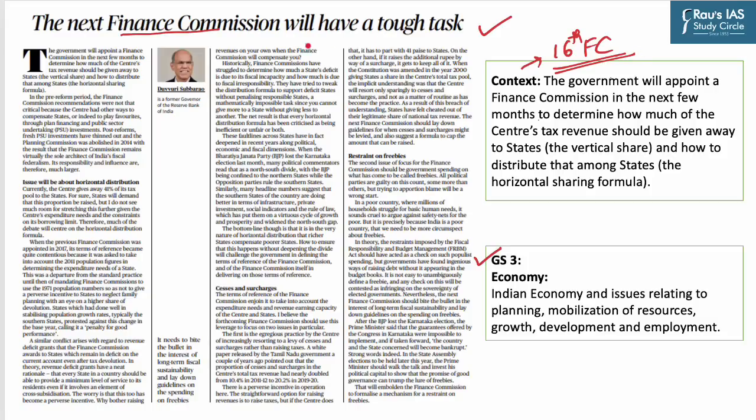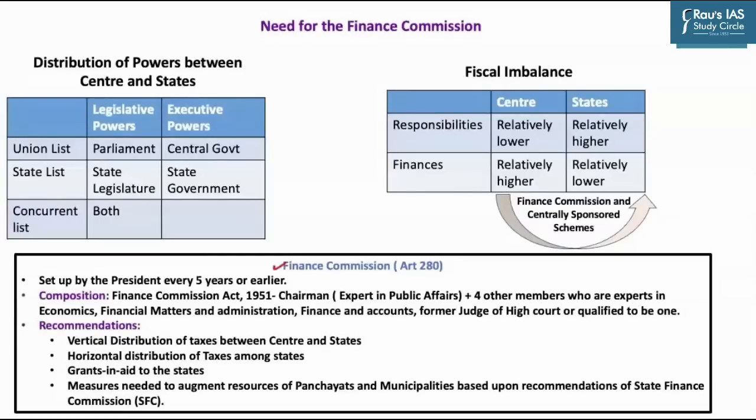So in order to understand other nuances of Finance Commission and the recommendations given by the 15th Finance Commission for the year 2021-2026, let us refer to the comprehensive analysis by Basava sir. Let us first understand why we need the Union Finance Commission in a federal polity such as India. The federal polity that India has adopted provides for the distribution of legislative, executive and financial powers between the center and the states.